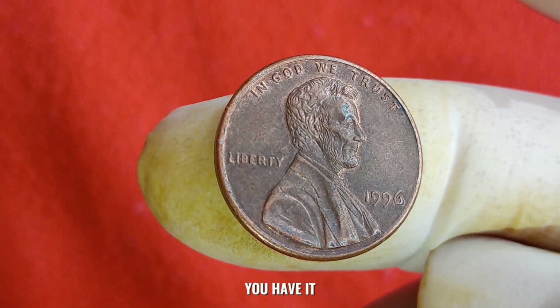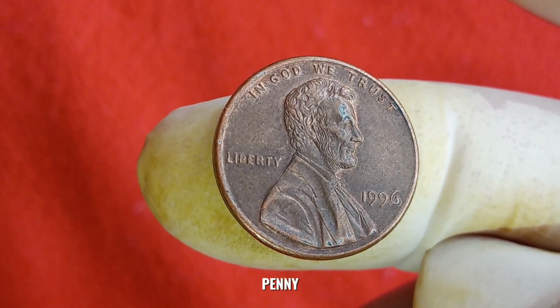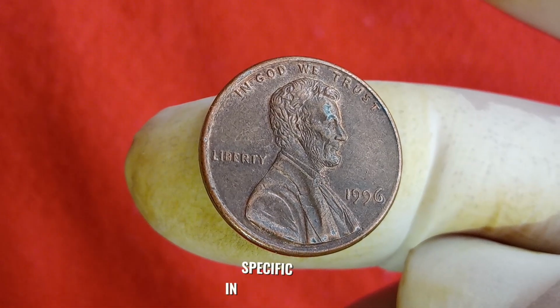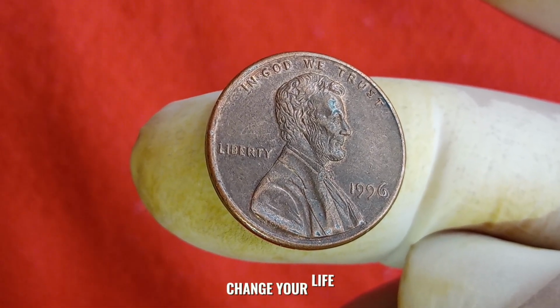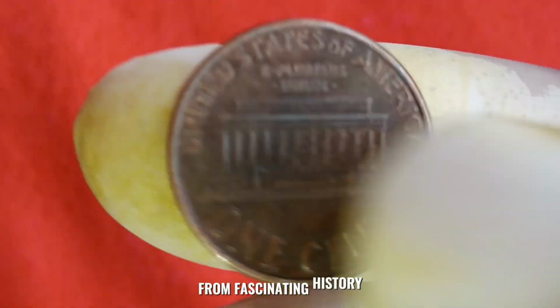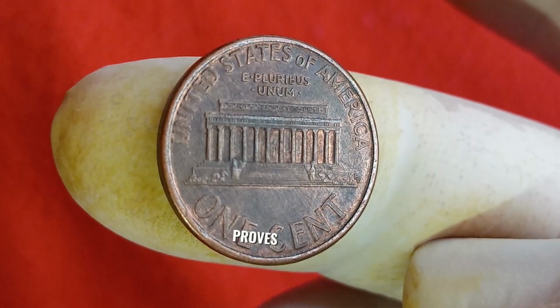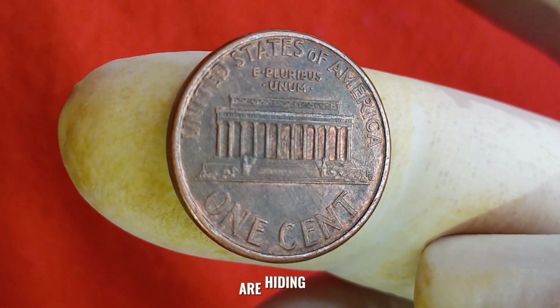So there you have it, the 1996 Lincoln penny. A coin so common it's everywhere, yet so rare in specific forms that it can change your life. From fascinating history and production details to jaw-dropping market values, this humble penny proves that you never know what treasures are hiding in plain sight.